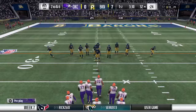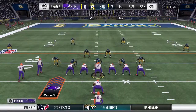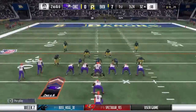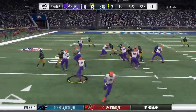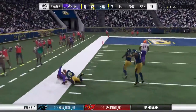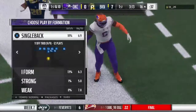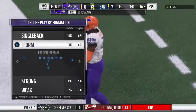Clock rolling as we hit the midway point of this first quarter. On second down, Kamara. Kamara's got the first down and then some. And he's brought down. 17 yards on the pickup there, and the drive will continue.